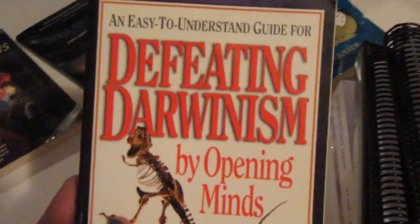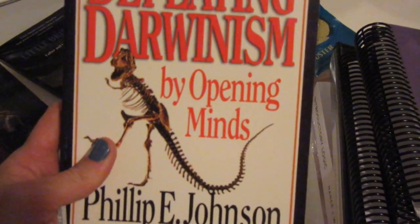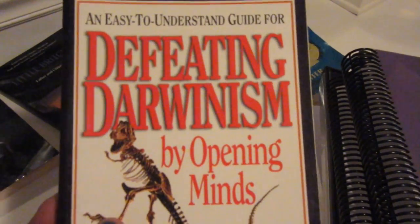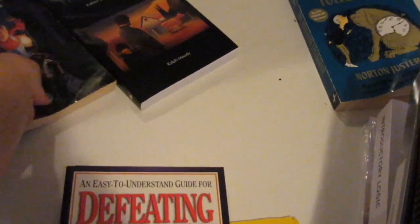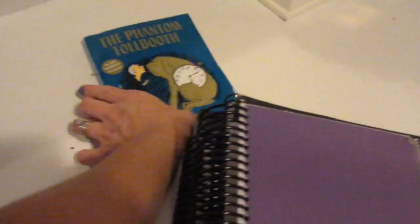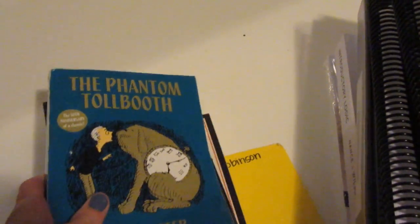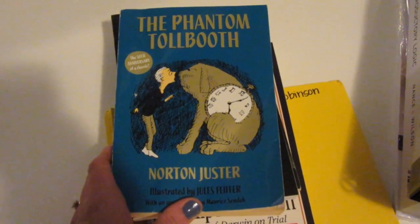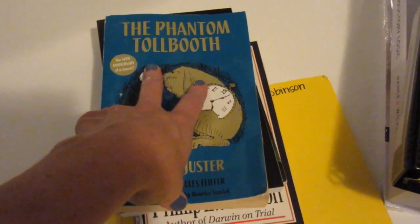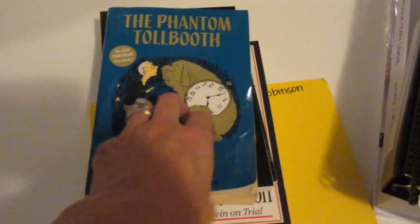But here is a book they're going to be going through, which is called Defeating Darwinism by Opening Minds. I am really excited to get into that and see what this book is all about. He's going to be reading Where the Red Fern Grows, which is a good book, and writing a paper on that. He's going to be reading Little Britches and also writing an essay on this. The first book that they have to have read before we even start school is The Phantom Tollbooth. There may be one or two others that I still haven't purchased yet, that he is going to be reading and subsequently writing a paper on.